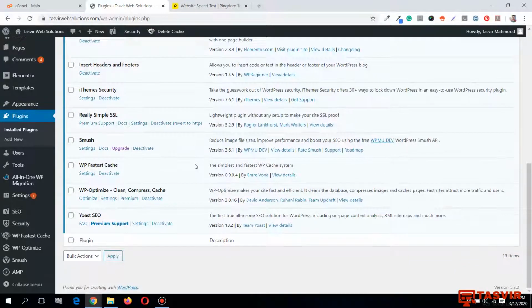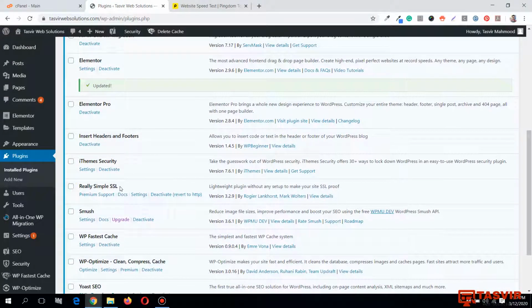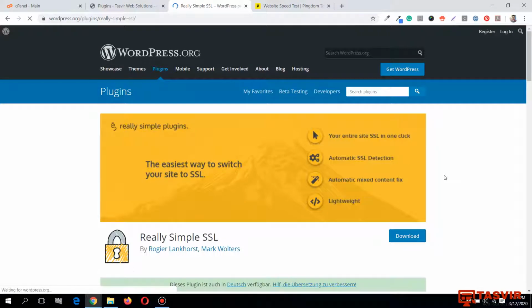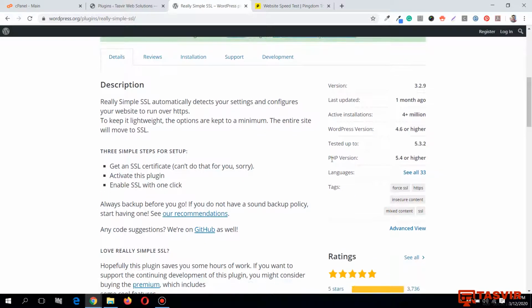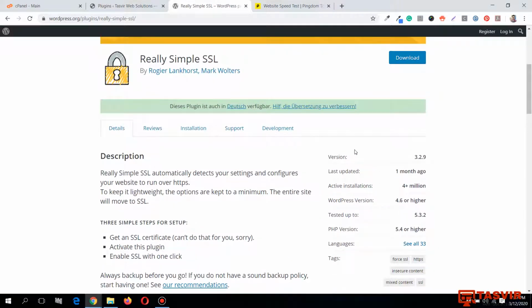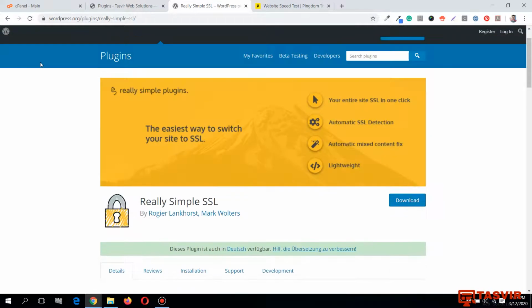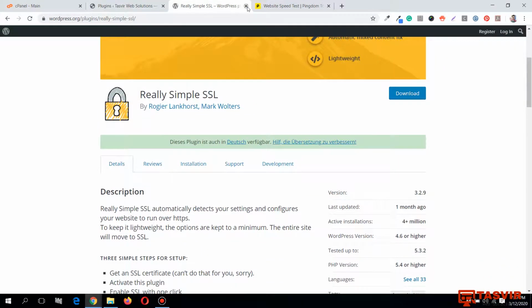So suppose you're not sure about a certain plugin, whether it will work if you update the PHP, just search for it in Google, and go to the plugin page, and over here see, PHP version 5.4 or higher. So if you're suspicious about a certain plugin, whether it will work with the higher PHP version, you can check by going to the plugin's page.